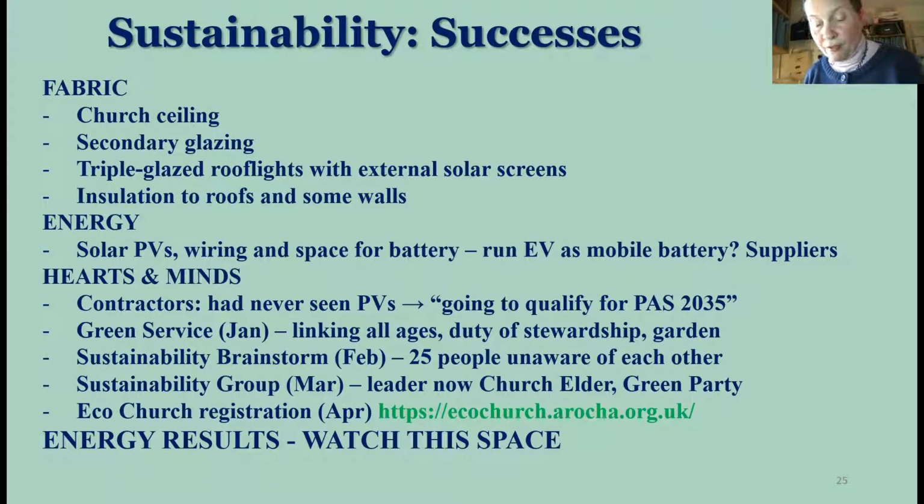We've got new suppliers from renewable sources, and in a few months, I will have a go again at the utility bills and see what the annual electricity and gas usage is. But I would say the most successful thing was hearts and minds.